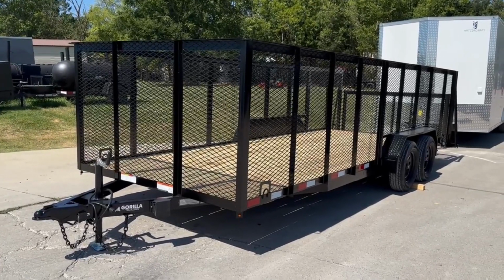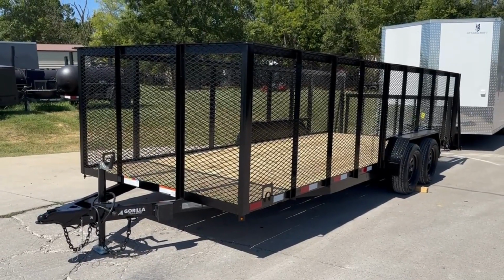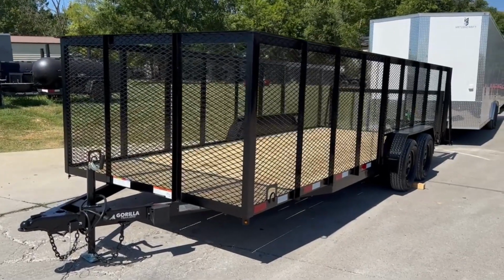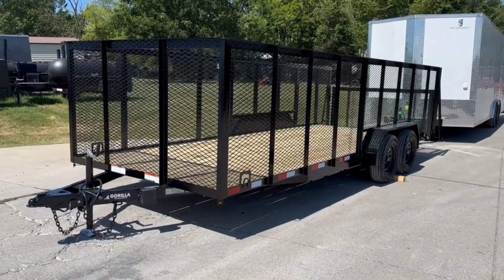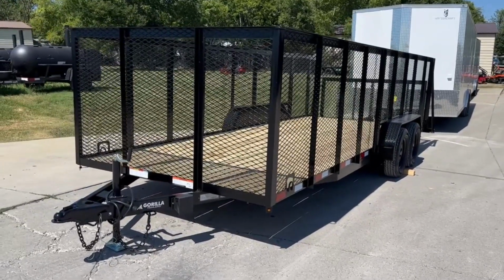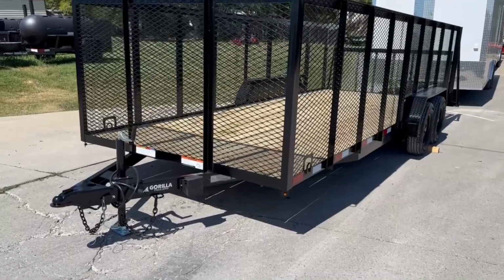We're here at SLA Equipment in Antioch, Tennessee, outside Nashville. Our phone number is 615-641-7720. Today we're going to be looking at the 7x20 foot Dovetail utility trailer with 4-foot mesh sides.